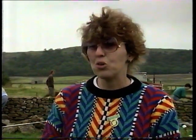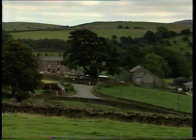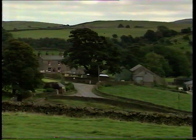So what are most of the rest of the people? People who are interested in seeing that walls continue and that the craft continues. Some dabble, some are amateurs, some don't want to wall at all, they just want to make sure the walls stay in our landscape. Lawkland Green Farm near Settle has been chosen as the setting for this year's championship.